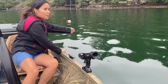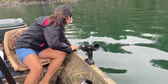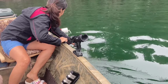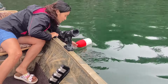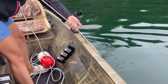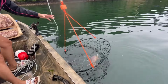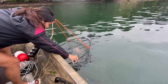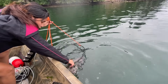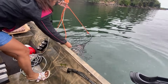Okay, we just got a keeper from the last one. Now we're going to pull up another one. We're only soaking about 10 minutes on these two. When you hear me say the term soaking, what I'm talking about is how long the ring's been in the water. Okay, let's move.